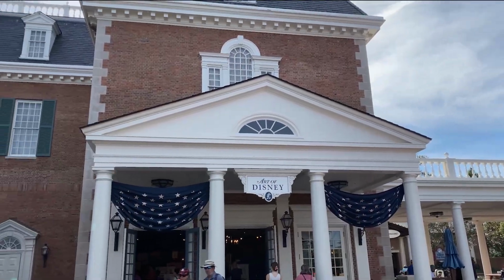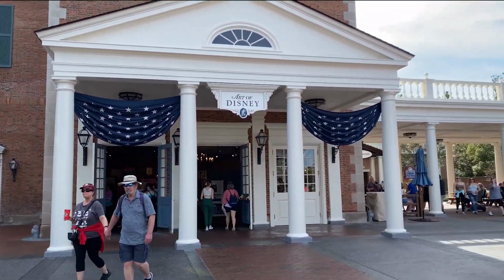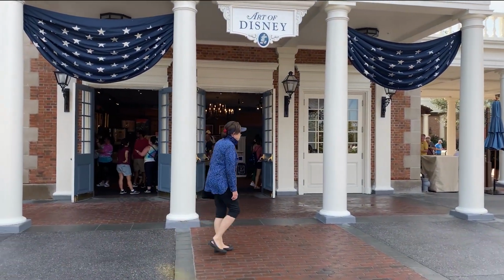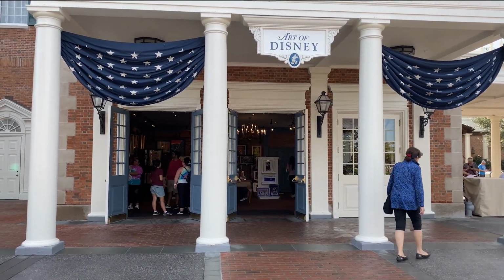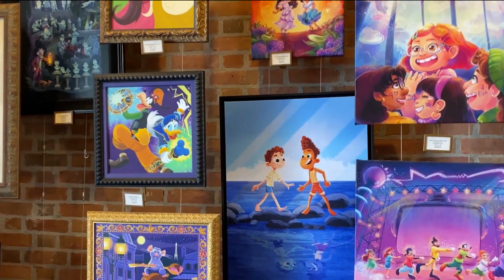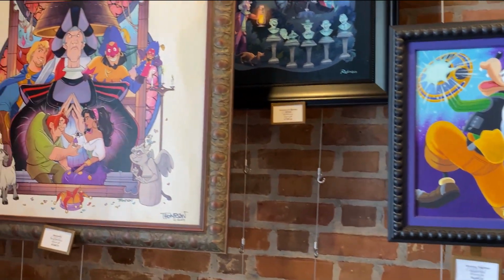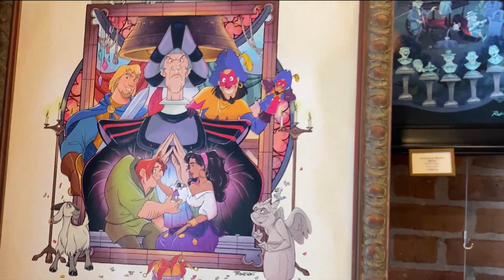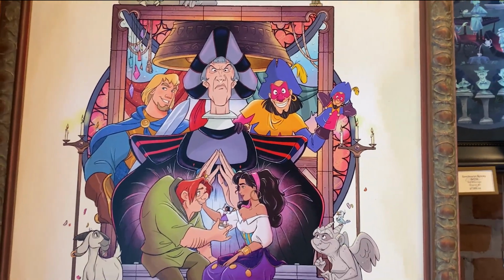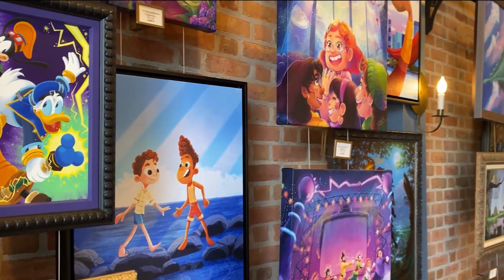And now let's go into the Art of Disney store, which is right here in the America Pavilion. This art is here all the time, and this is usually where you can get some discounts. There is only one Greg McCullough art, if it's ever here, that you can buy here. If anybody knows me, Hunchback of Notre Dame and Beauty and the Beast are the only two Disney animation films I really care for. Michelle's is Moana, but that is a great picture. These are the Art of Disney pieces right here.